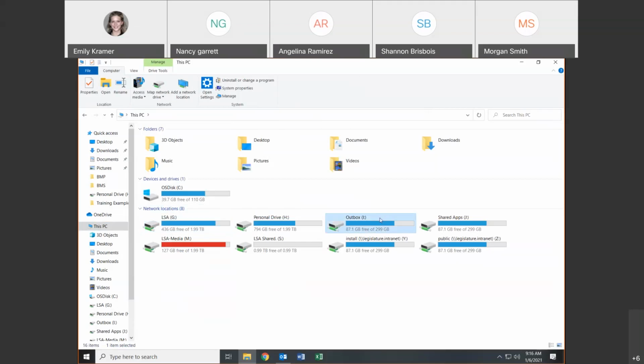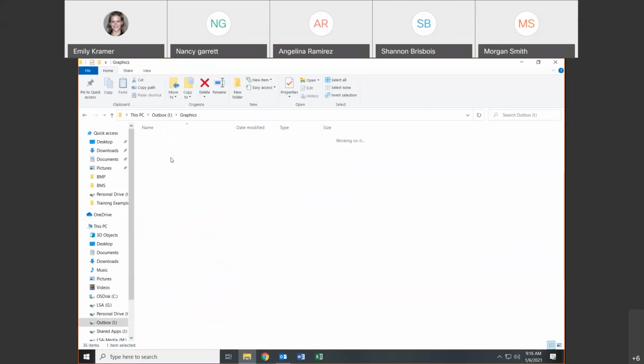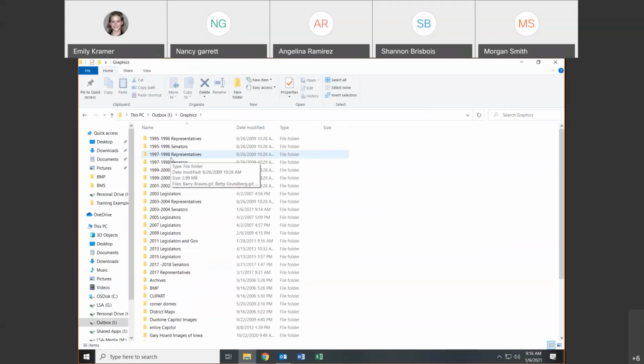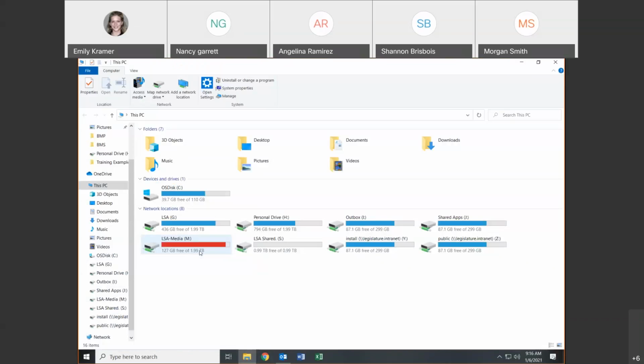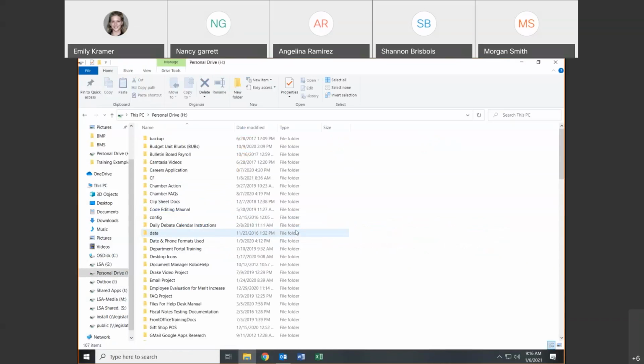And you can use all of these high-res pictures in the graphics folder for any of your newsletters or anything else that you like. So the H, the G, and the I are network drives, so those are all backed up. Again, the C drive is not. If you are clerking for a new legislator, or you are a new legislator this year, your H drive is completely blank. Of course, that's by design. You haven't saved anything yet, so there's no information there.